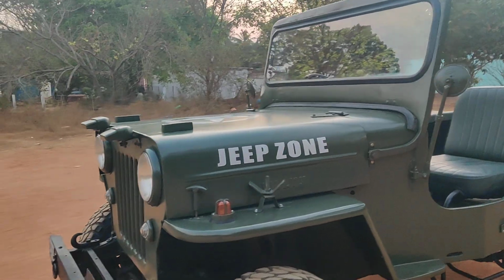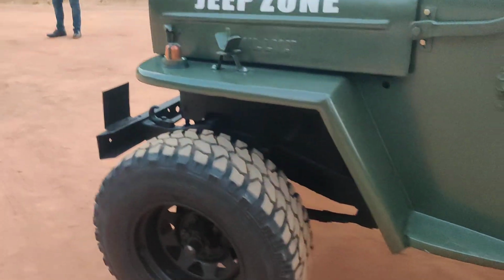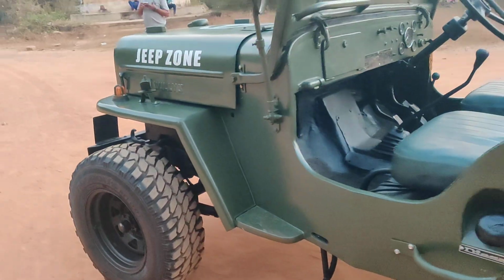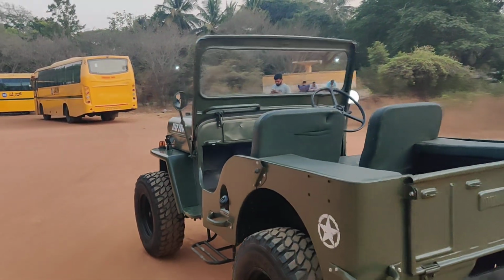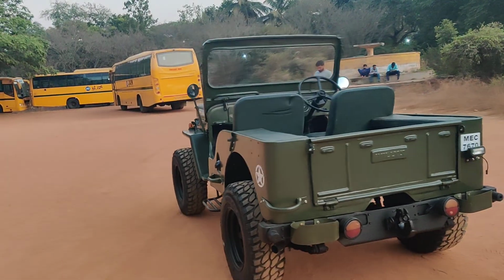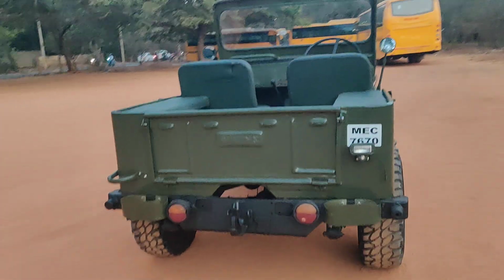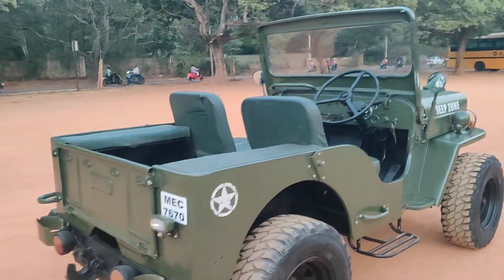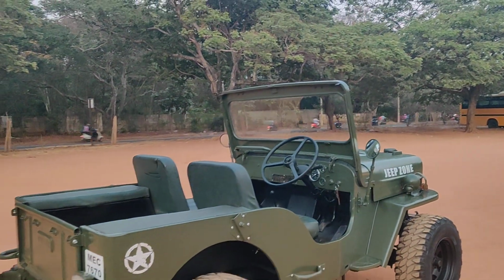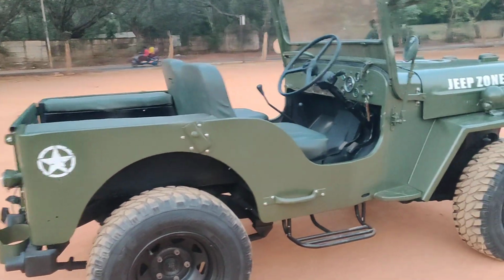Army matte green paint has been done on this vehicle, so you can check out this complete side look of the vehicle. It is in very neat condition at the moment. A set of 4 tires are from Mirage. Off-roading rims have been installed on this, completely painted, with the under chassis also done. And you can just have a look at the body line. It's very neat and clean.